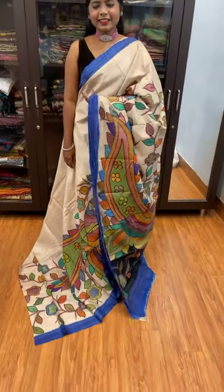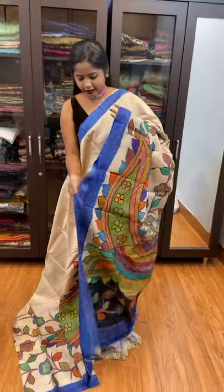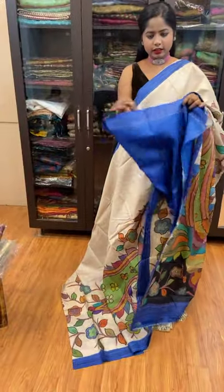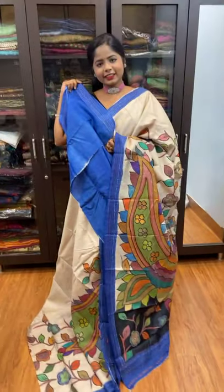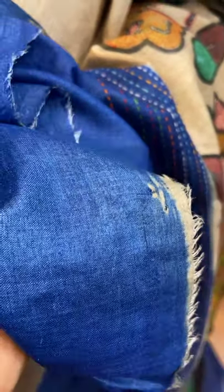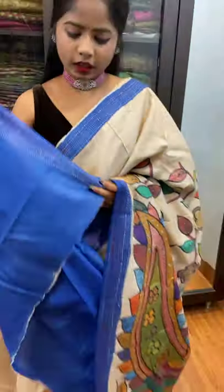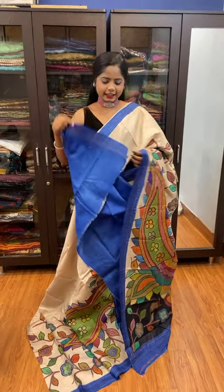Let's see the blouse piece of it. This is your blouse. Let me show you the blouse. Blouse is in contrast color with this khatha work. You can see the quality of tussar here. This is exclusive gachi tussar, I must say about the quality. Gachi tussar it is, 100% silk mark certified.